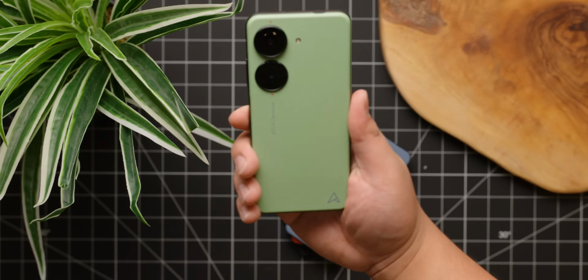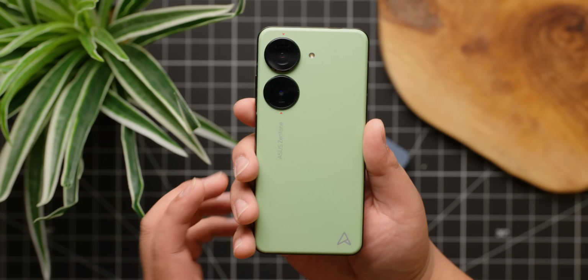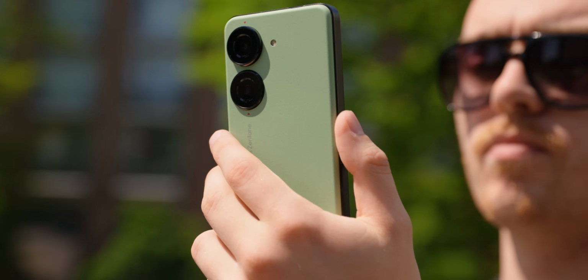In late June, ASUS announced the Zenfone 10, which is the company's compact flagship for 2023. And after spending some time with the device, we've come up with some reasons why the Zenfone 10 may be the next Pixel killer. So should 7 be scared of 10? Let's find out.